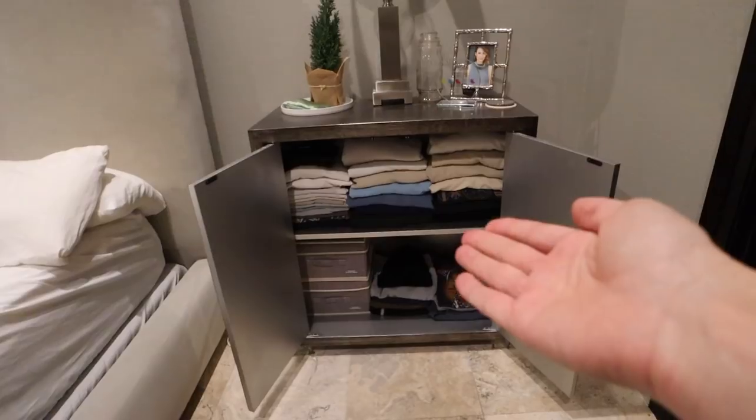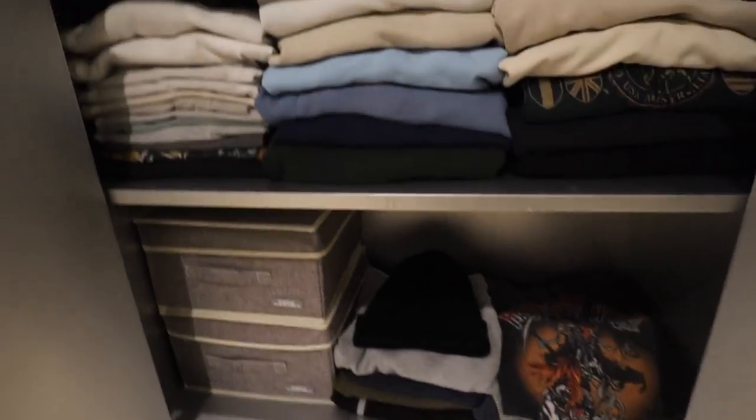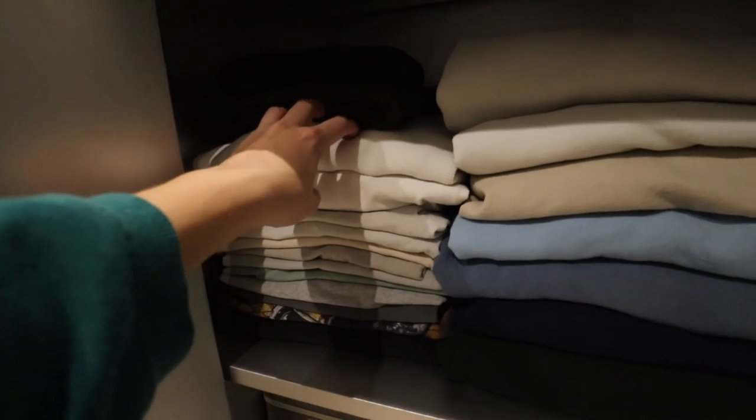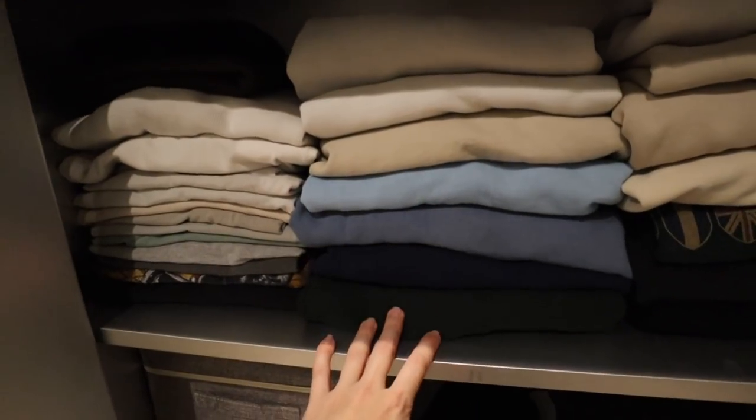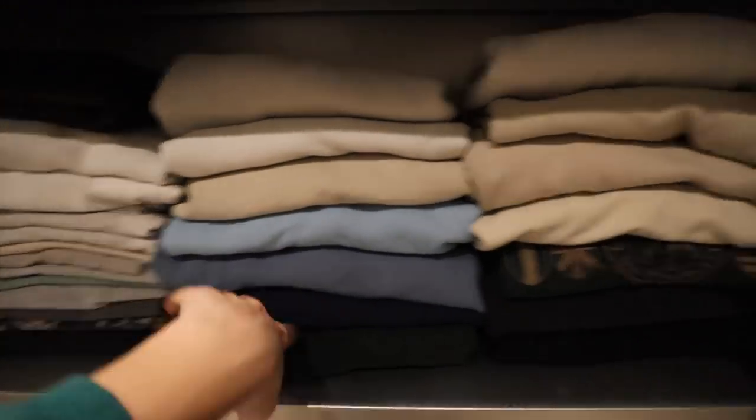And then this cabinet looks much better. My stuff's on the top, Romeo's stuff on the bottom, all of my work shirts and thermals, and all of my work sweatshirts. And these are the ones that have like paint on them that I just don't care about. My nicer sleep kind of sweatshirts that I like to wear all the time. Literally so much better already. I just feel like I can breathe a little bit.